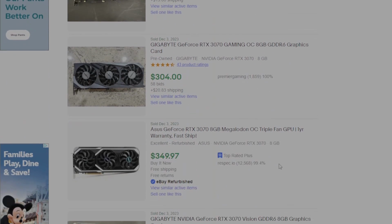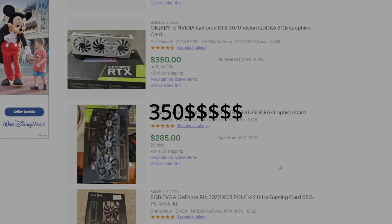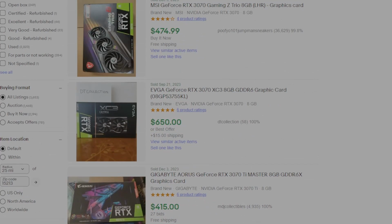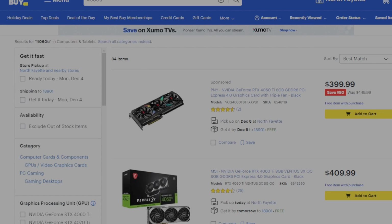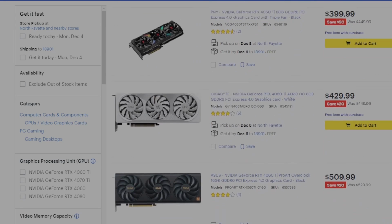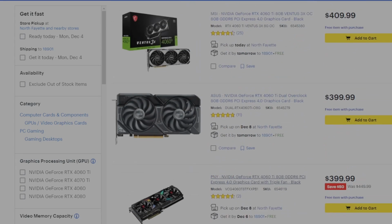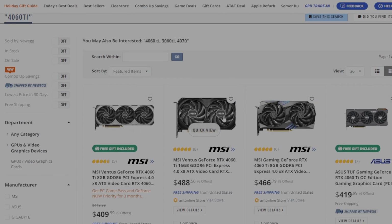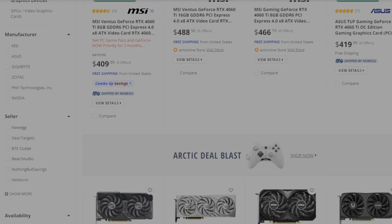The 3070 is creeping up towards the $250 sold mark on eBay. You can still get them for less, but it's becoming a lot more difficult, while the 4060 Ti can easily be had for $400 at most major retailers. Best Buy is my preferred shopping method of choice, as you get rewards points with them. You can get them easily at Newegg as well for $400.